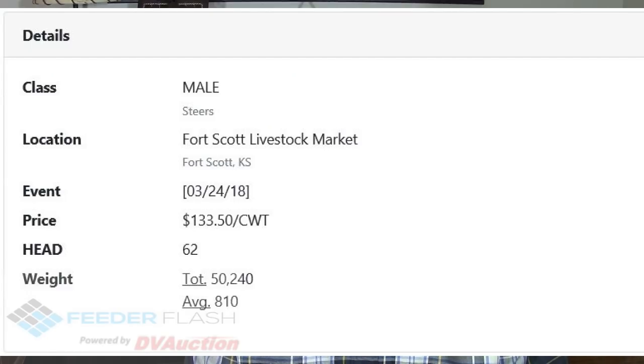And then just kind of a good test of the market, a good Saturday sale in East Central Kansas. Fort Scott Livestock Market in Fort Scott, Kansas there on Saturday. This is what the market is, guys. 62 head of 810-pound steers brought 133.50. I would expect that your big volume Monday sales would be just a pinch lower, because they've got a little bit lower to do to catch up with the mid to late week sales last week.